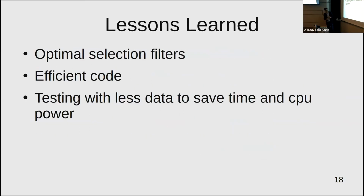The lessons I've learned during this project are that one has to apply optimum selection filters. So only apply the filters that are absolutely necessary, because we can't afford to lose events, especially when you're dealing with low energies, where you simply don't have a lot of events. So you have to be really careful what you throw out and what you keep.